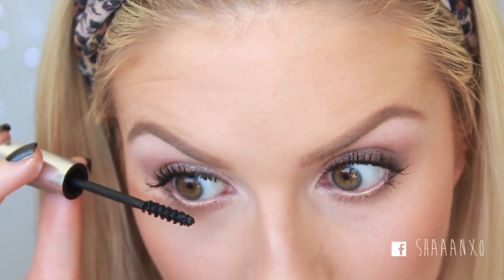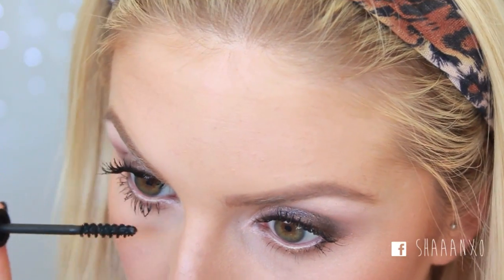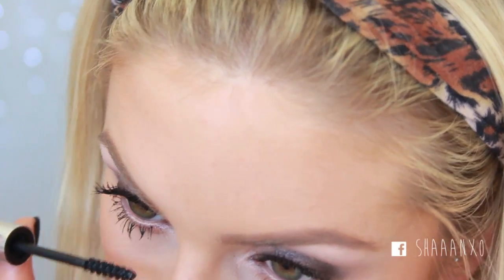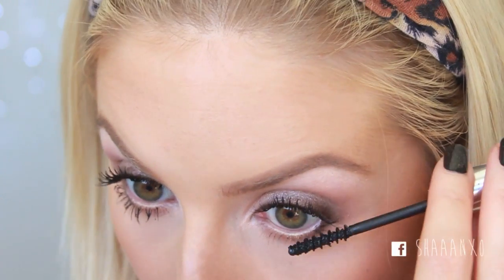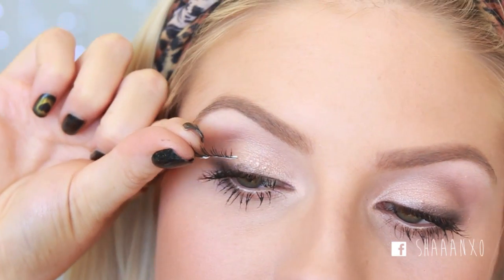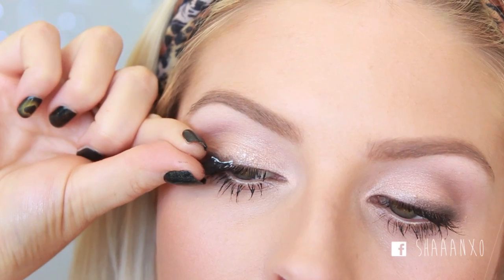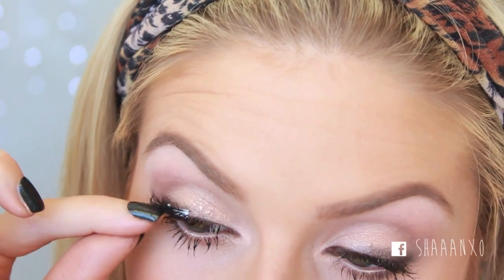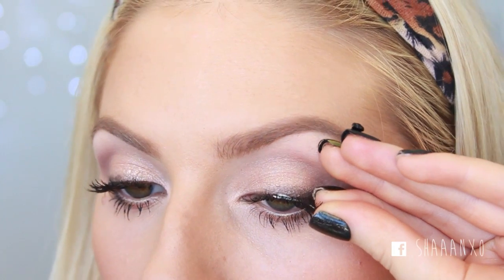And then of course loads on the bottom lashes as well, unless you don't want to, in which case don't. I'm just going to pop on the falsies. These ones are nice and easy because they're only little half ones, so you don't have to muck around too much.